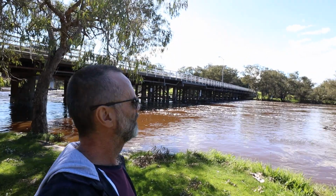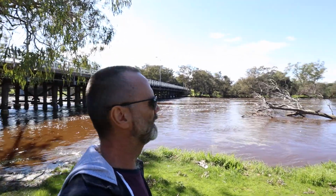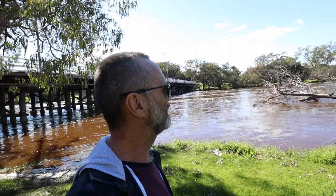Now, we're just on the edge of Guildford here. It's on the Swan River. Look at it flowing, guys. I'll tell you, we've had so much rain, it's very, very rare you see it this full flowing like this. But it's quite exciting, really.